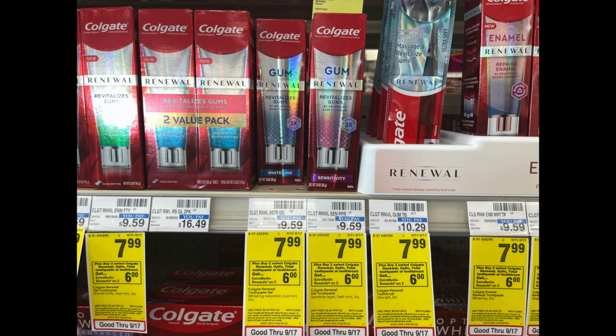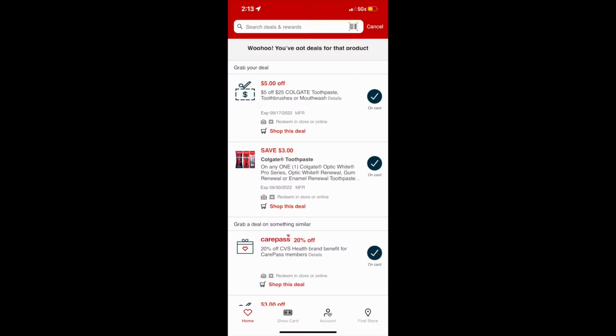Alright, so this second deal is on this Colgate Gum Renewal toothpaste. This is also another digital deal. Now you're going to pick up 2 of these at $7.99. Before coupons, your total is $15.98. Now it's important to get the Colgate toothpaste that was $4.99 and the gum toothpaste that was $7.99 and do this in one transaction, because we have a $5 off when you spend $25 on Colgate products, so that's going to come off. In addition, a $3 coupon is going to come off on the app.